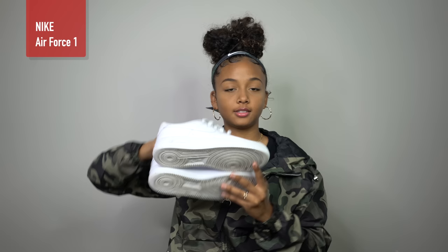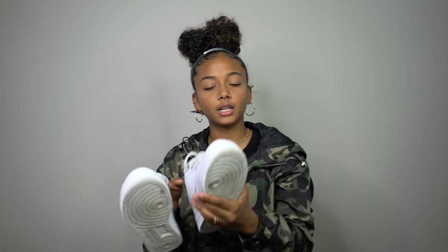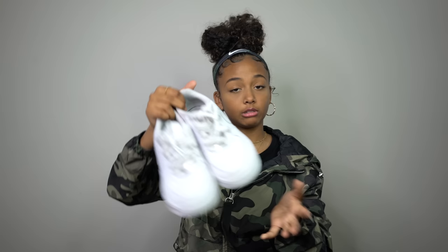Next, we have some Air Force Ones, all white low Air Force Ones, also known as G-Fazos. My laces aren't that white anymore, but the whole shoe is for the most part still white and they're still holding on. I've had these for a good bit now. Such a durable shoe. I actually wear these a lot because they go with anything and they are a popular shoe and I really like them. So, all white Air Force Ones.